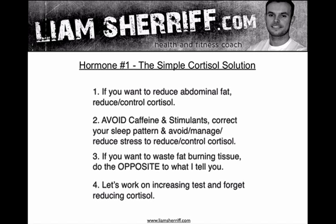So to summarize, cortisol is responsible for all fat storage around the stomach and around the midriff, and also the muffin top area. So if you really want to lose the fat that you have around the abs and reduce your stomach, then it's vitally important that we control cortisol, and following these simple steps can go a very long way to making that happen.